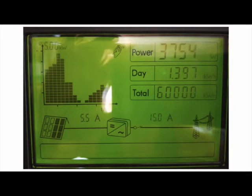I took that photo there because that's when we hit 60,000 kilowatt hours. I say it that way because it sounds a lot. 60,000 watt hours, that's how much we put in. We're on our way to 70 now. That was a while ago. I went back and waited around for it to come up so I could take the photo. As soon as it hit 60, I took the photo.